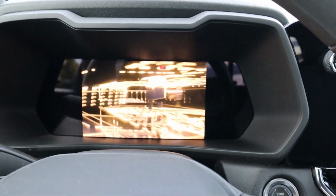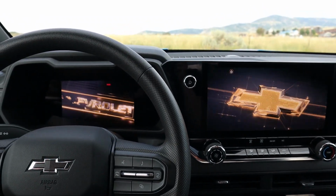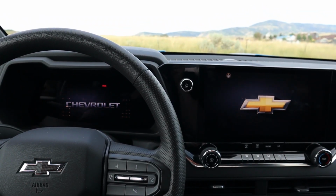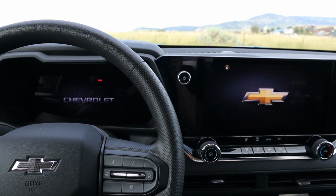Also, there is a cool graphic when you get in the car and shut the door that integrates both your instrument gauge cluster display and the infotainment screen, and it'll have this big Chevy emblem that kind of floats across. Looks really cool. I'm glad that they have that integrated into the gauge cluster. And this is a big selling point of the Colorado because not all of the competition in the mid-size segment have anywhere near this size of an instrument gauge cluster display.